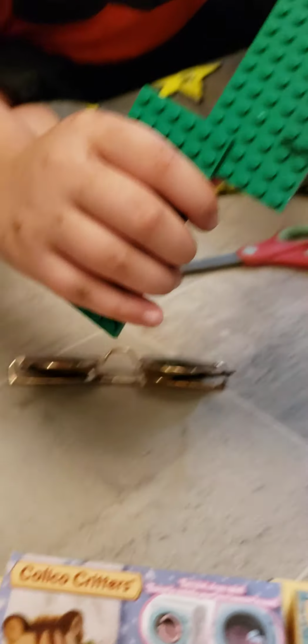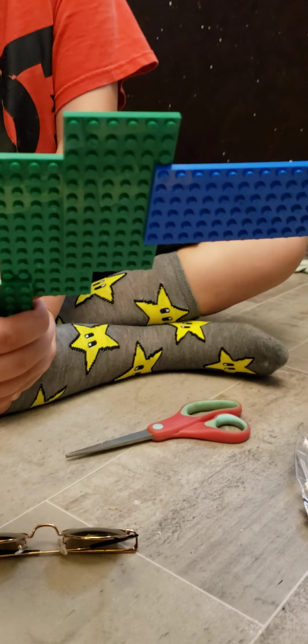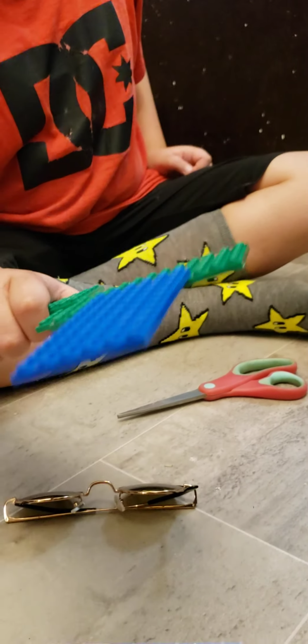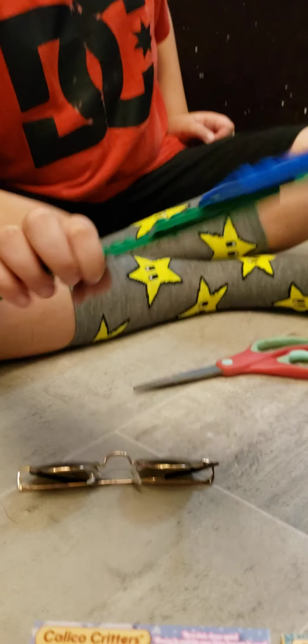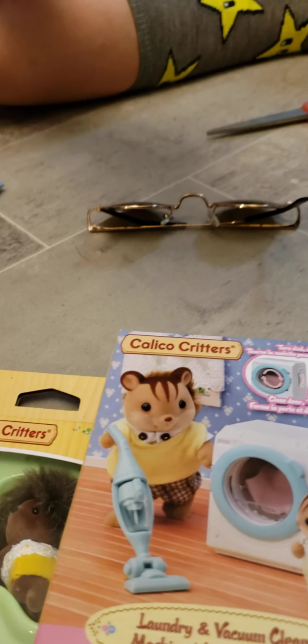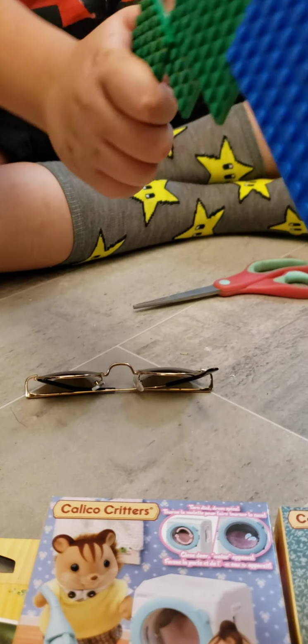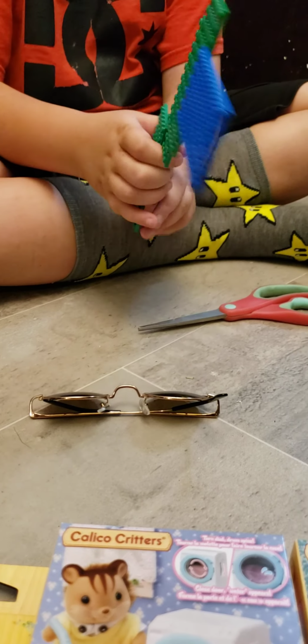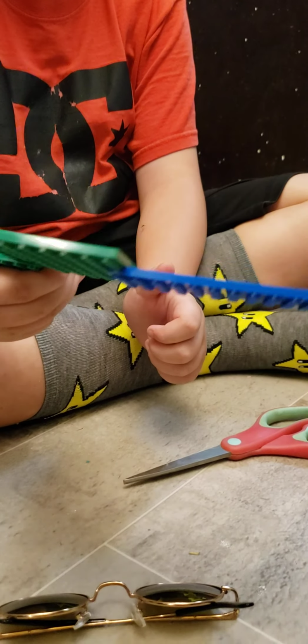Everybody, I got Lego. I made a gun, because in the boxes, they never package these. At least in Canada. I don't know if they package these anywhere else. So since there is water and three grass plates, I just wanted to have fun.